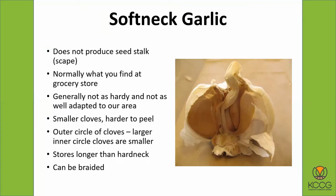It's cheaper to buy. Hard neck garlic will cost more money. It can be braided easily, if you're trying to do the decorative braiding of garlic, to hang it up. But again, that's not the main reason to grow this soft neck garlic.